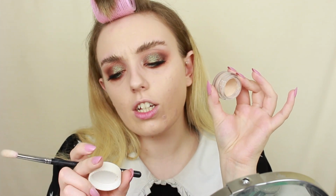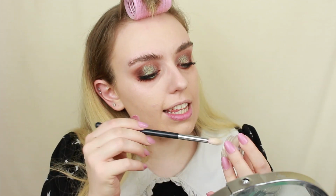There's something about the complexion that's just not quite working, but I feel like it never was going to today with the breakout anyway. I'm going to do highlighting and under eyes now. I'm going to take my Collection, what is this called? The Stretch Concealer? Yeah, Stretch Concealer. And this is in Extra Fair.